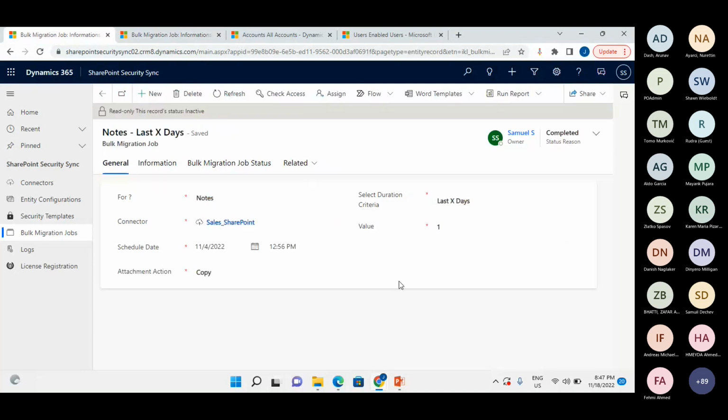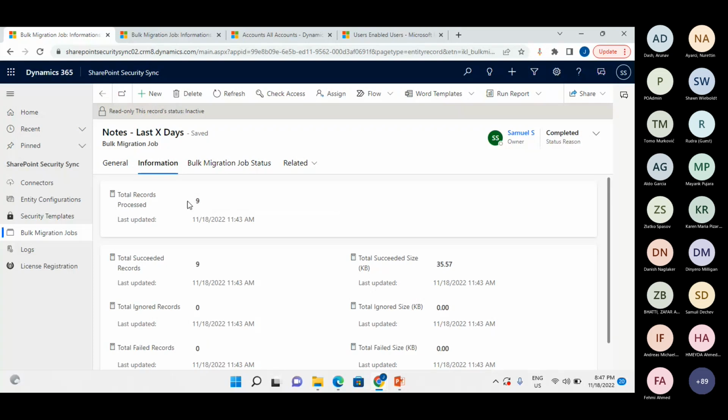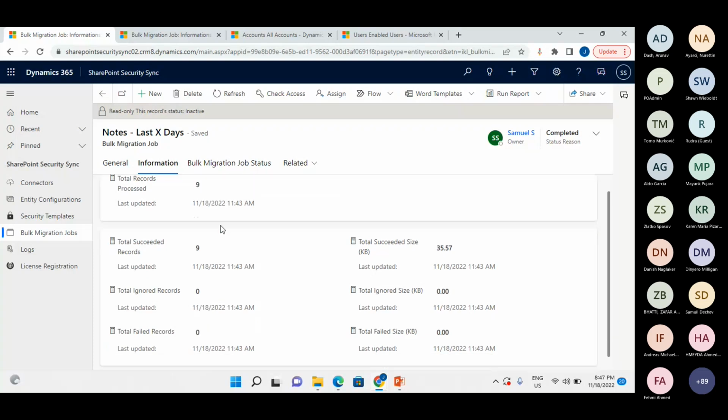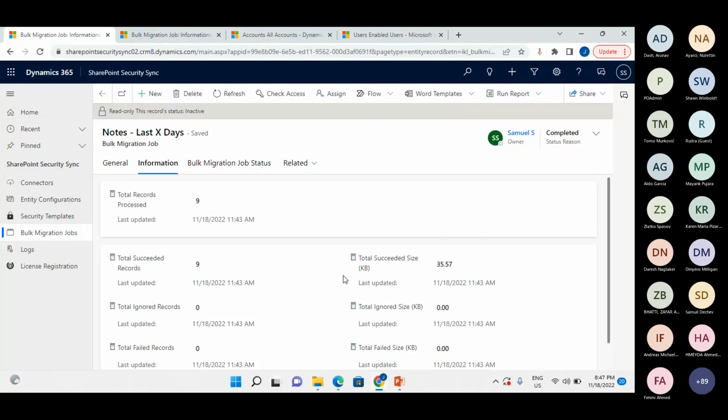Once the attachment migration is in process, you want to know how many records have been processed, what was the file size, how many records are in syncing stage, and if any failure occurs, what is the status. All this information you can see in the information tab over here: in total how many records have been processed, how many succeeded and what was the file size, if any ignored, and if any failure. So it is the complete information related to the migration of the notes attachments, email or sales literature.